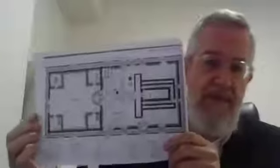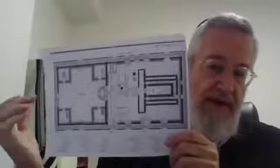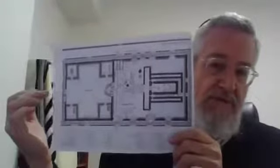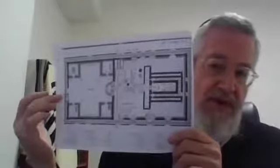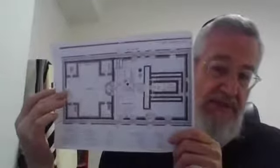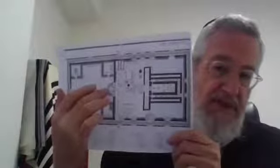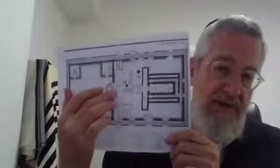Diagram 3. We've entered, we're looking east to west. We've entered Shushan Habira gate that brought us to the Har Habayis. We came to the Soreg. We walked through it to the Chel. We walked up 12 steps to get to the Ezras Noshim. We walked up 15 steps to get to the Sha'ar Nikanor. We walked into the Ezras Yisrael.